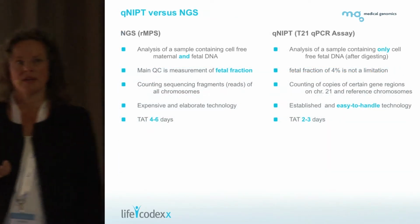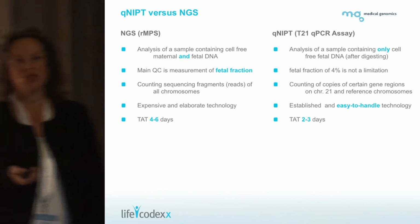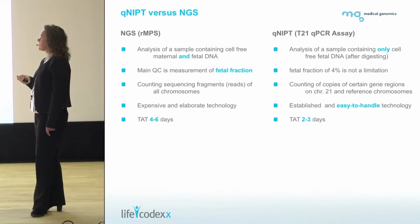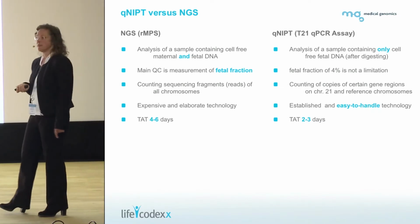So initially I mentioned that we should compare the method, next generation sequencing, in comparison to qNIPT.